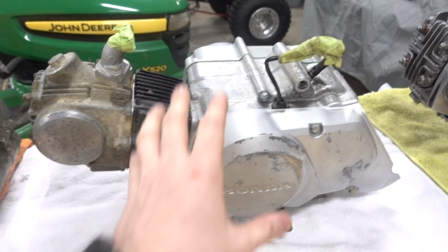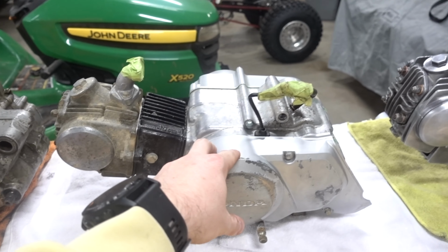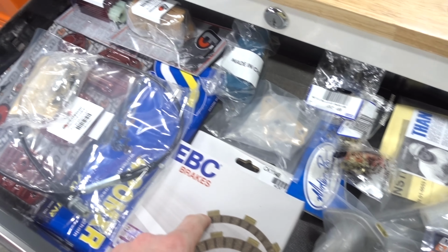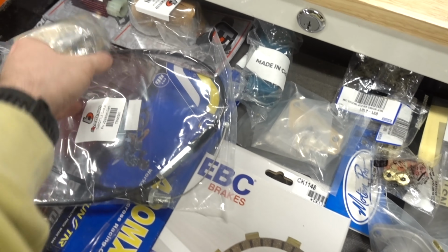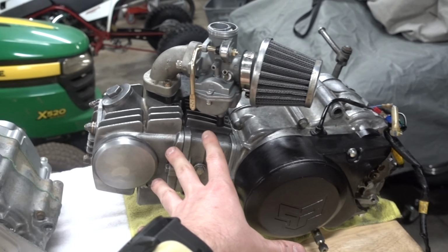So this is my stock 50 motor. It came off of the frame and stuff that you can see on that cart I've showed you guys before. This motor is getting, some of the parts are there, and then some of the parts are here. This is a clutch kit, dress-up kit. I actually bought two of these. The other one's not here yet. Basically, it's that whole 88 kit with race head. So basically, what this motor is getting is what this motor already has.